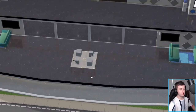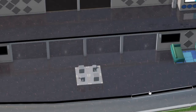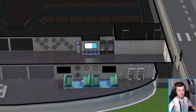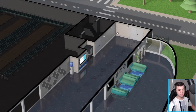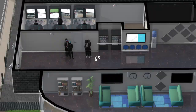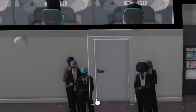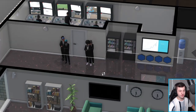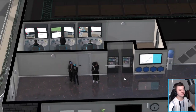But let's go to the bottom floor, because on the bottom floor, we've got polished floors. So we've got a nice little area to sit down, watch telly, have a cup of coffee or something like that. Then, as you can see, at the entrance, there's lots of cameras everywhere. Cameras galore. But check this out. This door here is guarded by 1, 2, 3, 4, 5 security guards. Honestly, that is crazy.